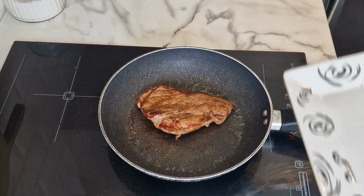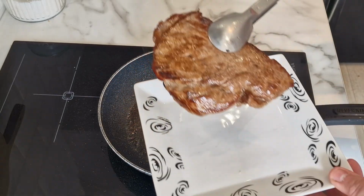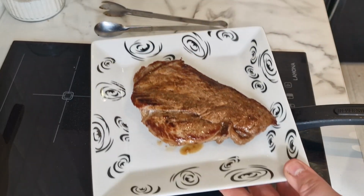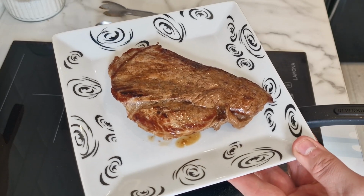So it's ready, and now it just says sit it to rest for 2 minutes. So I'll have this resting for 2 minutes, and then we'll cut it open and have a taste.